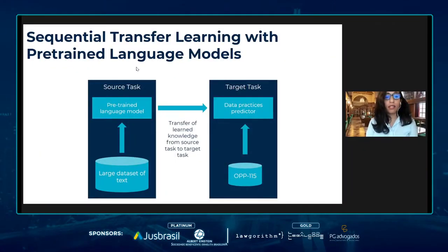The training dataset is composed of 115 privacy policies, which is small in comparison to the label's size. So in order to obtain good performance, one common ingredient for both local classifiers and text-to-text approach is to use transfer learning, where first a language model is pre-trained on a large data set of online text, and then the learned knowledge is transferred to train the data practice predictor on the dataset of annotated privacy policies.